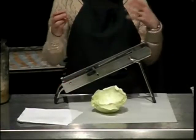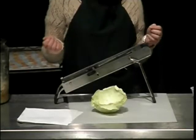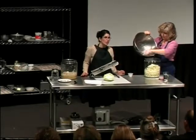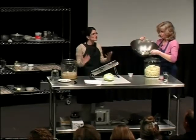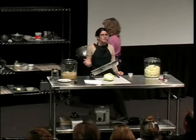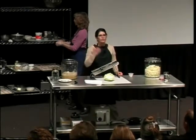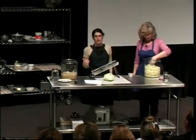And then you can add, like I said, shredded carrots. You can add beets, anything you'd like. The thing about cabbage is it's high in lactobacillus bacteria. It just naturally occurs on the plant, so you don't actually have to use any bacterial starter. There are some recipes that use whey, but whey is dairy-based, and since we're not doing dairy, you don't need to do that. As long as you use some cabbage, you're in pretty good shape.